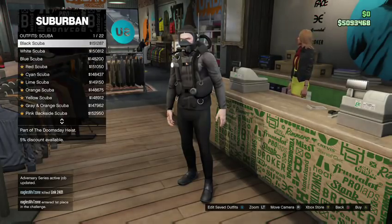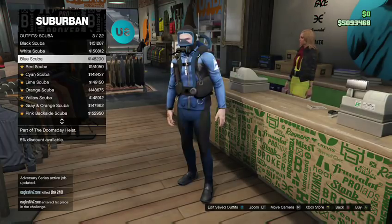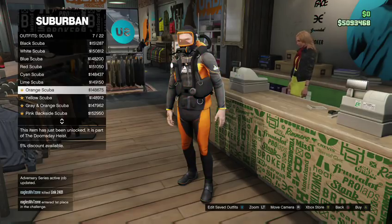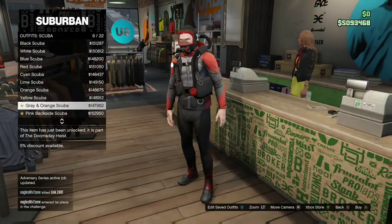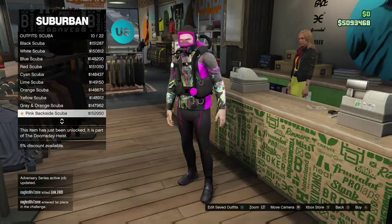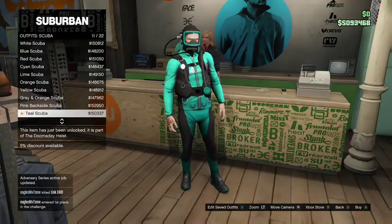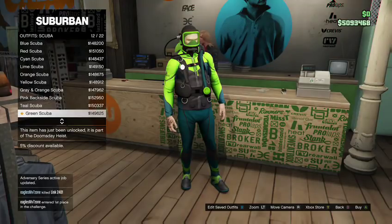Oh wait, there are new scuba outfits. The black scuba, white scuba, blue scuba, red scuba, cyan scuba, lime scuba, orange scuba, yellow scuba, gray and orange scuba, pink backside scuba, wow. Teal scuba. You ever wonder what a weird word scuba is?